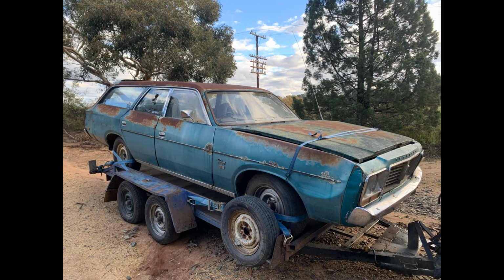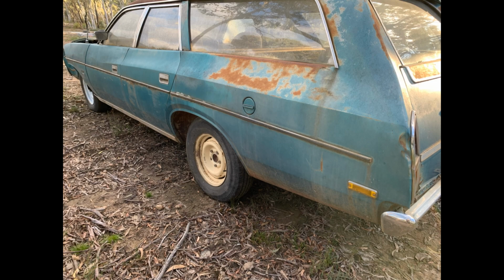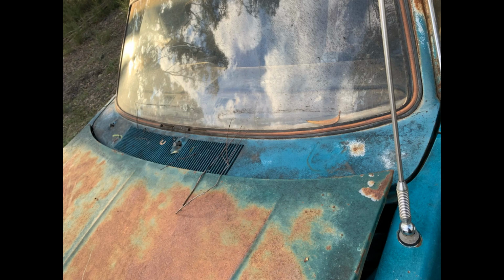Okay, here's a few pics of the old wagon from when she was first rescued from the bush. It's going to be a cool looking thing going down the road, and it's going to sound even better because this episode we've got the engine reveal. You got to check this out. This thing is going to be very cool.